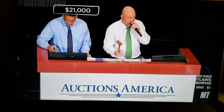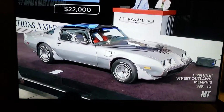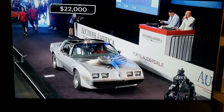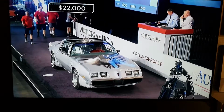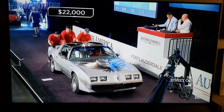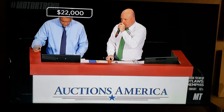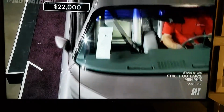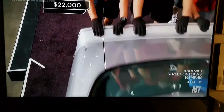21, 22, out of it 22, 23. 22 bid, out of it 23,000. How about 22 5? Get your bids in. 22,000 bid, $500 shade, out of it 22 5. Going once. Hands high. 22 5. Twice. All those bids. 22,500.